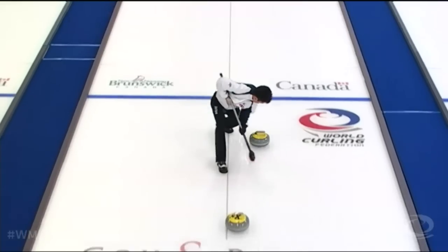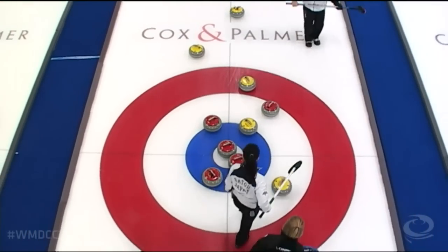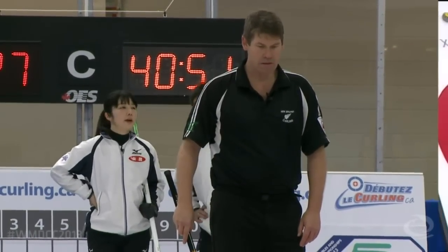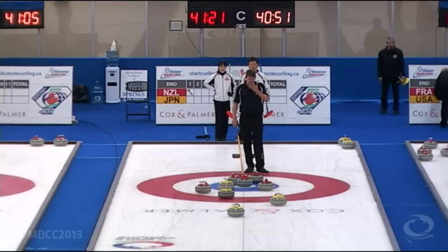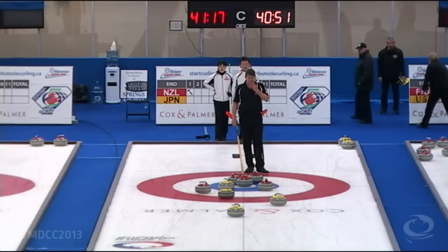New Zealand sitting 4. No, sitting 3, sorry. 3. And how are they going to get a 4th one in? Well, they could play that out turn through the hole. I think they can play the out turn and come right down to shot rock and the button. That will make it tough for Japan.